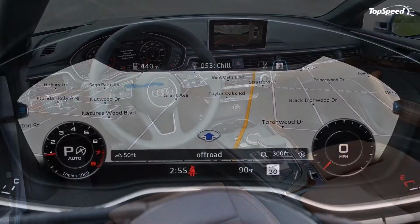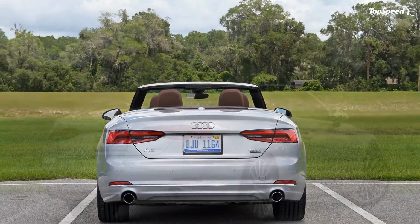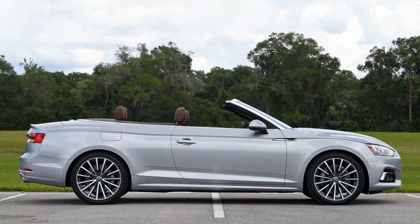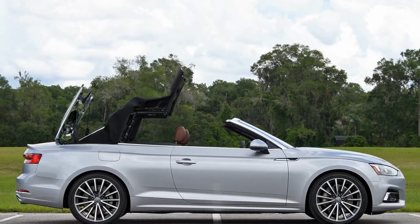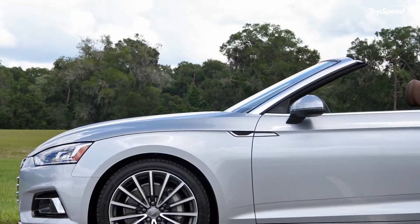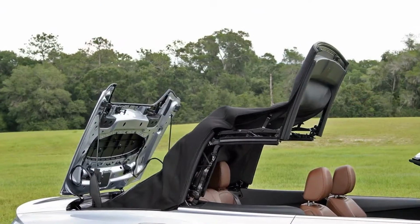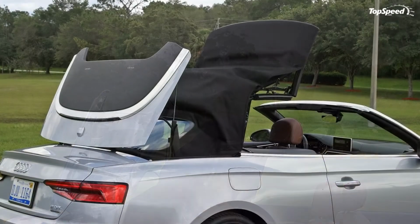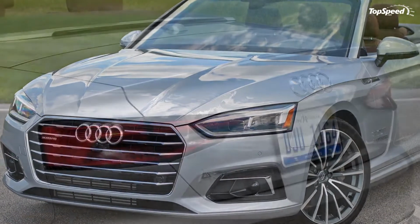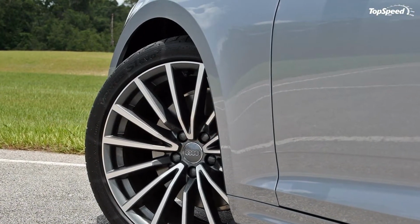In ideal conditions, the A5 Cabriolet 2.0T will hit 60 miles per hour in 6.0 seconds. That's 0.6 seconds faster than the previous A5 Cab. The better performance can be attributed to the decreased weight carried by the 2018 model. In fact, it's 55 pounds lighter than before. And while the A5 is plenty sporty, it doesn't penalize at the pump. The EPA rates the car at 24 mpg city, 34 mpg highway, and 27 mpg combined. It does require premium fuel, however. Drivetrain specifications.